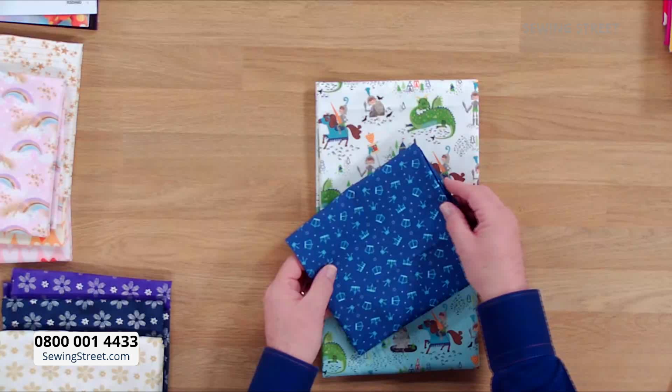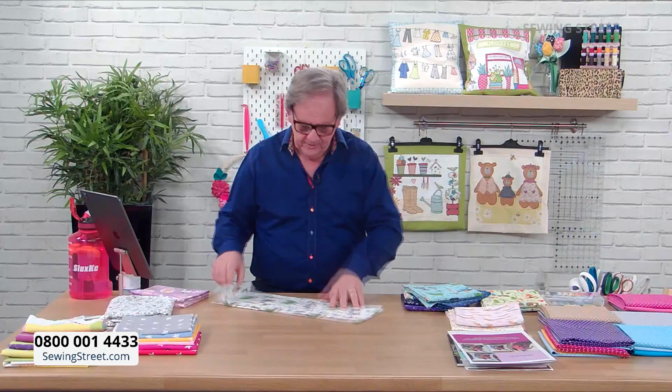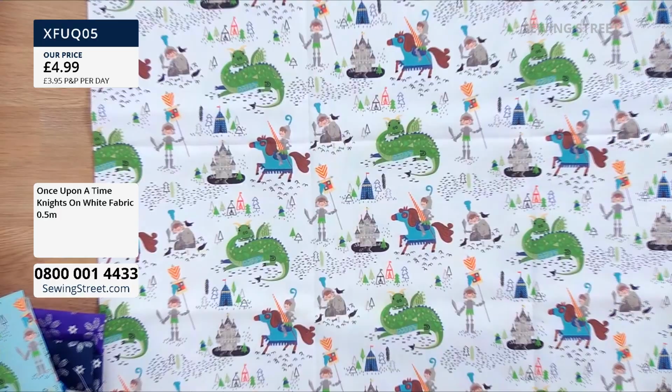Now, if you like the blue crowns, you're going to love the pink crowns that are coming up in a minute. And then I've got one princess fabric, which is just divine. I'm going to get some of that. Right, so which one first? White background. It's knights, this one, not dragons. Well, there are dragons on there. Half the stock went during pre-order.